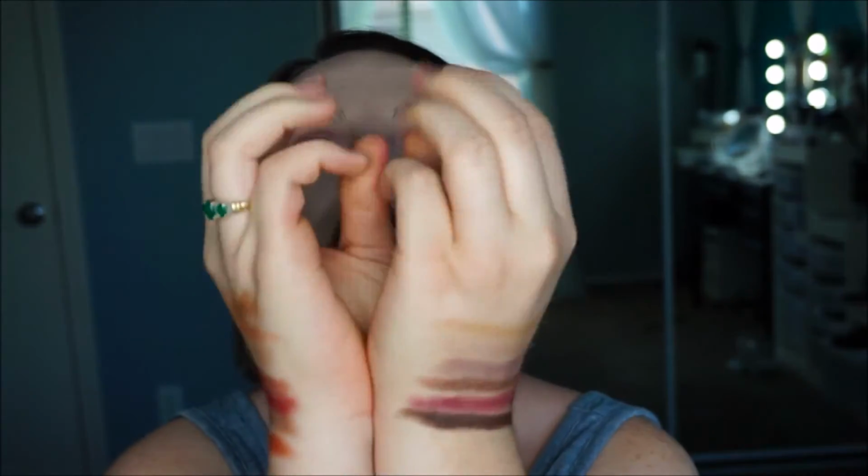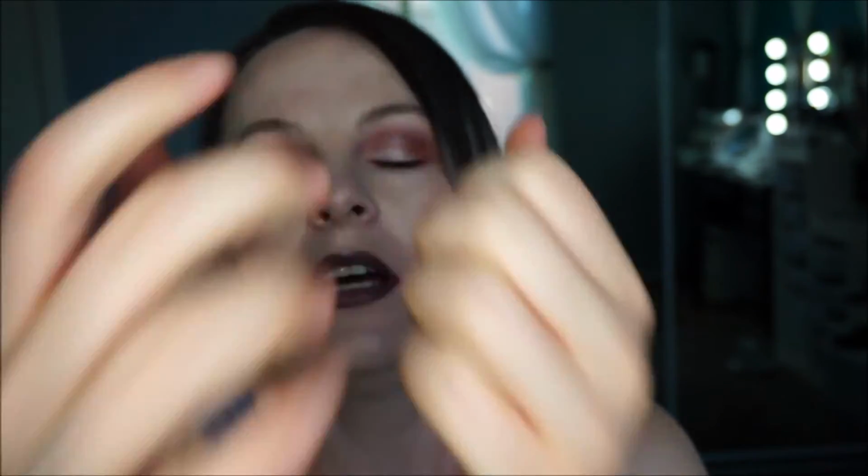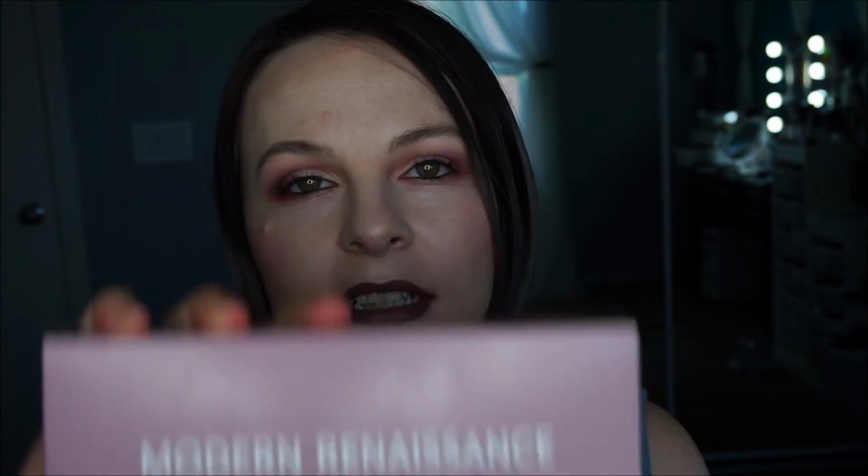I just have to put plastic over it because I'm still cringing from the feeling. Anastasia, just one of those people that has a huge aversion to that felt feeling, that faux velvet filling. I can't stand the way that feels. So that's my review slash swatches of the Anastasia Modern Renaissance palette.